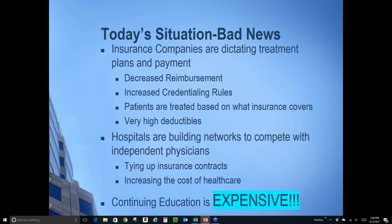Again, moving into hospitals. Hospitals are building networks to compete with independent physicians. There is no doubt about this. They've drawn the line in the sand very, very clearly, and their role is to sniff you out and to essentially snuff you out. They don't want you out there. They do not want competition in the healthcare place.